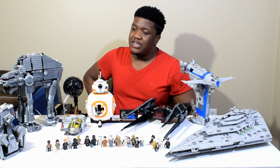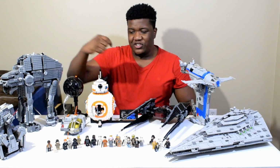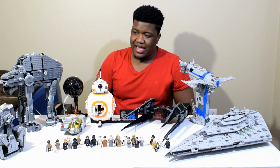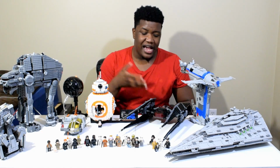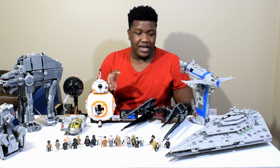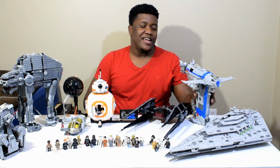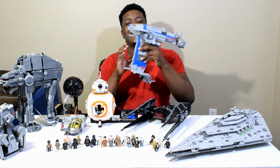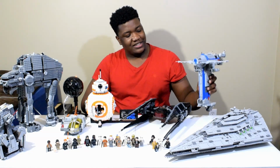If I had to rank these sets, I'd say that this one is number 7. I'd give the Resistance Pod number 6. I'd say that the AT-M6 is number 5. I'll put Kylo's TIE at number 4, BB-8 at 3, the Star Destroyer at 2, and then the fantastic Resistance bomber at number 1. This thing is just fantastic.